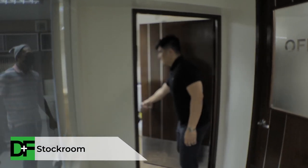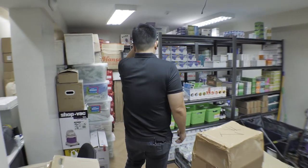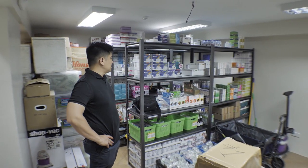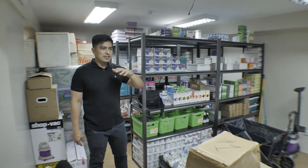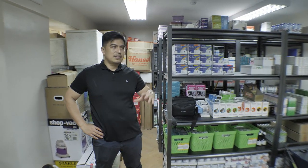This is our stock room. So, all our stocks are here. Sila yung magpo-provide ng supplies sa apat na clinics, no? So they're all here. So this will be the area for the supply manager. Sila yung magdi-distribute ng mga kailangan ng ibang mga clinics. They will just call here and let sila nila babato dun sa area.